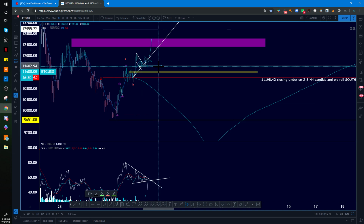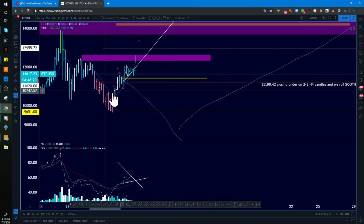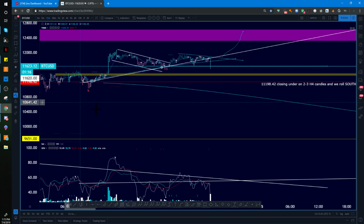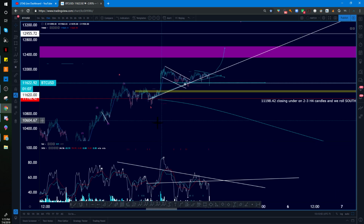it's just so hard for me as an Elliott Wave trader to want to enter that because I cannot see a completion here of any sort. This looks too much like a 5 of impulse here. Too much. 1, 2, 3, 4, 5. Too much.